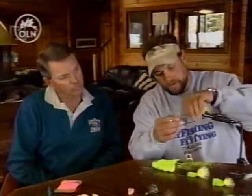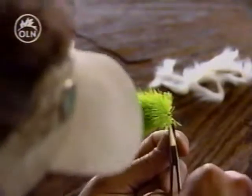There, and then I'll finish off with a couple half hitches here, as soon as I can get my deer hair out of the way. And then right now I would add my head cement. We're not going to do it today, but I'll add head cement and then clip off close to it. In case I clip it too close, it'll go up there and glue it.